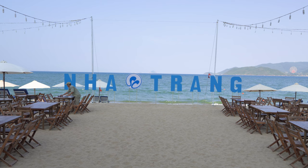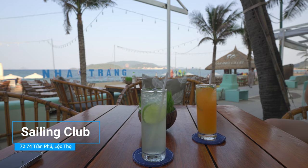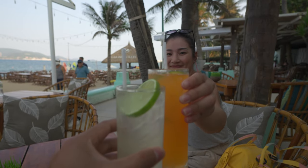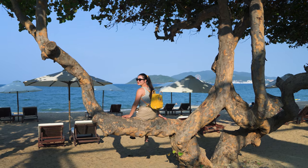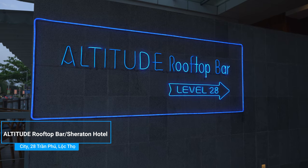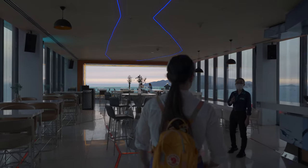If you want to enjoy the view or have a drink by the beach, the sailing club is the place to be, but it is a bit expensive compared to other places. For a sky bar experience, we recommend going to the Altitude rooftop bar at Sheraton Hotel. It is, first of all, free entrance and less crowded.